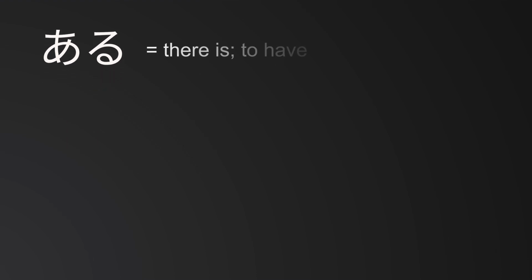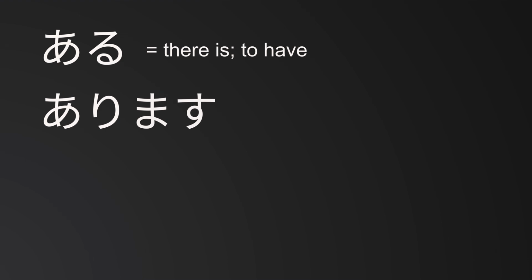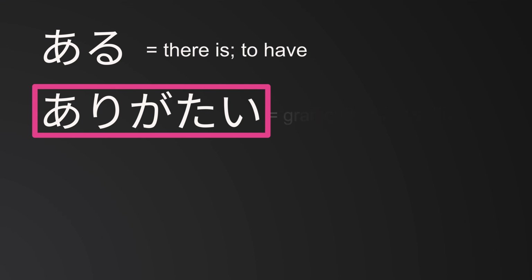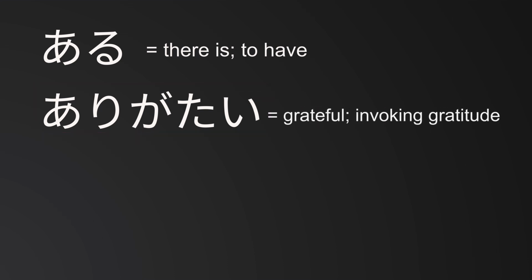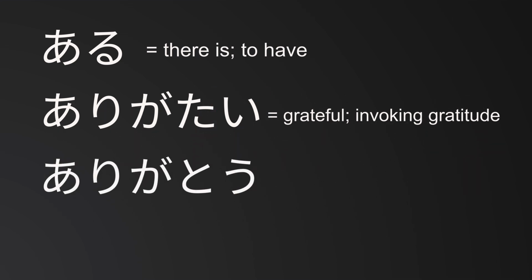So, the verb aru means there is or to have. And if we had it in mas form, it'd be arimasu, there is or has. And we take the mas stem, ari, and put gatai onto the end of it. And literally that's difficult to have. So arigatai, which means grateful or evoking gratitude. And then since that's an e-adjective, it changes to arigatou gozaimasu. And arigato is a shorter form, meaning thank you.